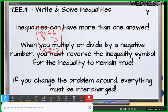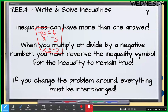And that'll probably be something that you forget, because we often forget that step because we don't see it too often. And then the bottom tells us if we change the problem around, everything must be interchanged. One thing about inequalities, your variable must be on the left. Put that in your notes. Your variable must be on the left, meaning it needs to say x is less than or equal to -2.